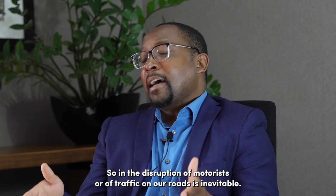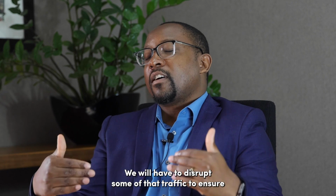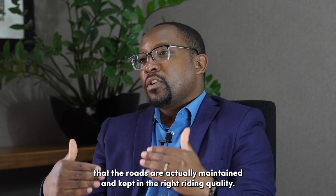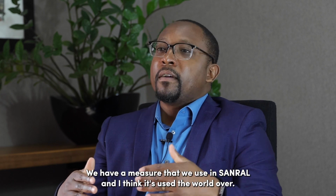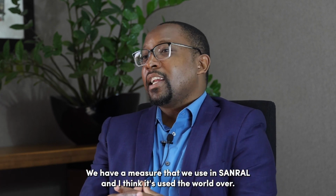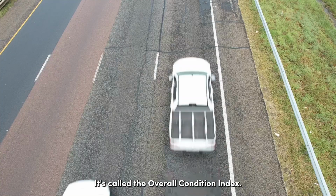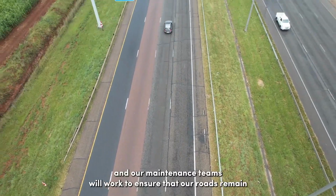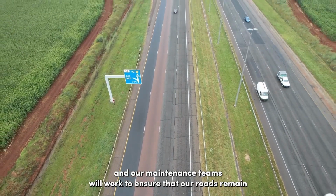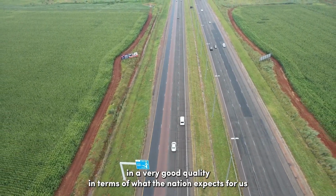The disruption of motorists or of traffic on our roads is inevitable. We will have to disrupt some of that traffic to ensure that the roads are actually maintained and kept at the right riding quality. We have a measure that we use in SANRAL, and I think it's used the world over. It's called the Overall Condition Index. It gives us an idea of whether a road is in good quality or not. And our maintenance teams work to ensure that our roads remain in very good quality in terms of what the nation expects of us.